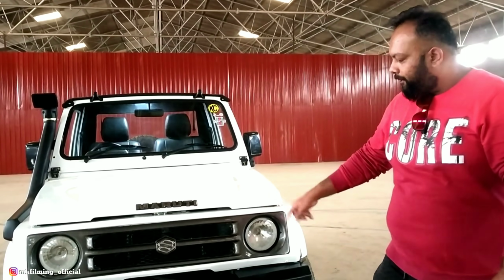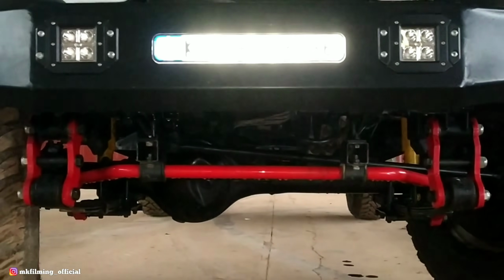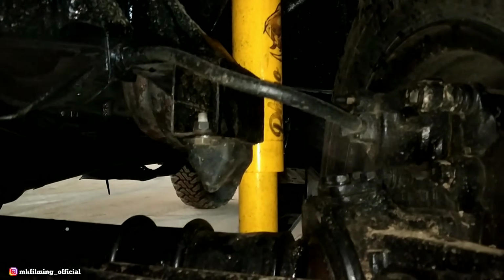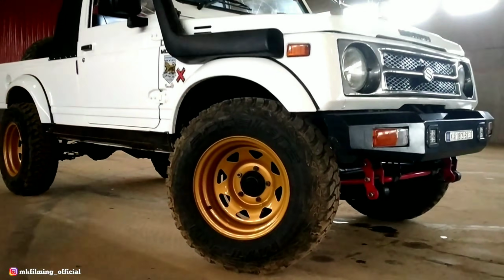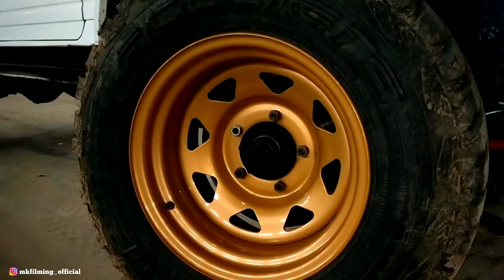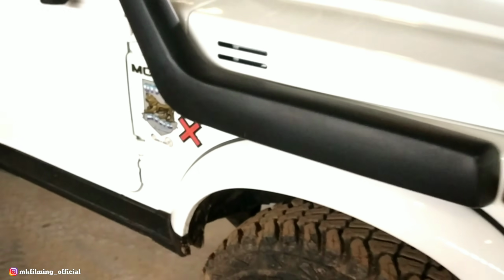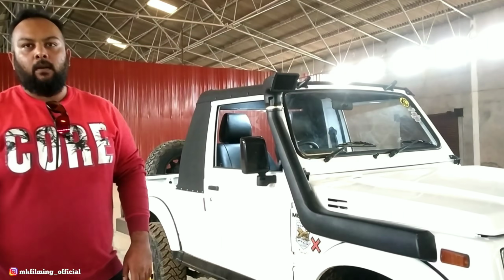So we have added the front off-road bumper, paint you can see. This car has a beautiful paint, and we have added a 2-inch lift kit with Rhino Pro suspension, and we have added 235 tires with off-road rims, and we have added this nozzle for this. This is our standard setup, what we are giving. This car is with power steering, and you can see the car is pretty much in brand new condition.